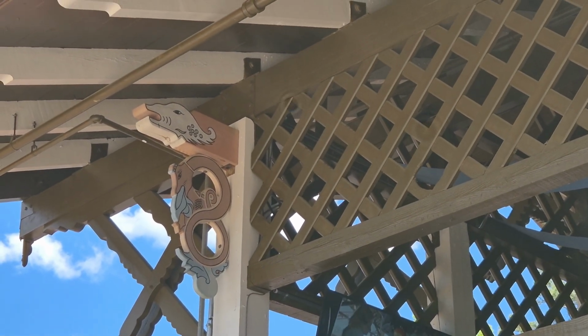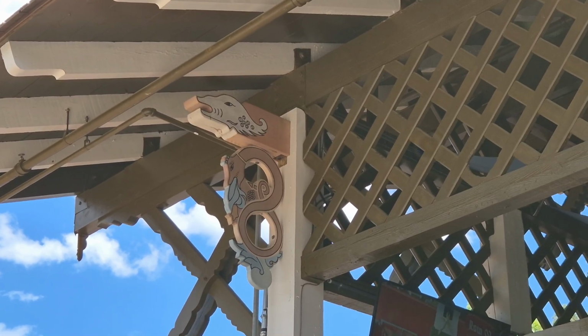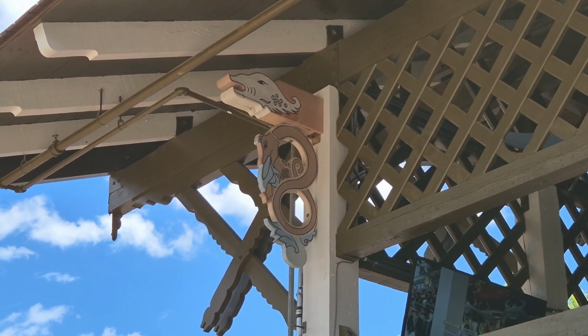Actually, as I recorded that, Jen pointed out this is on the same spot that Drachenfire used to reside, so this might be a throwback to Drachenfire here. A shout out to it.